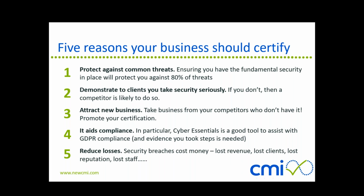Secondly, you can demonstrate to clients that you take security seriously. We live in an increasingly competitive, increasingly security risk environment. Even more so currently with remote working and the fact that the majority of our staff are all working from outside of the protection that we have within our offices, the firewall, for example. So our clients are going to be looking to us and saying, do you take security seriously, especially if you're responsible for any data, or you've got information or links into their systems for supply chain reasons. So you will increasingly be expected to have this from your client base.